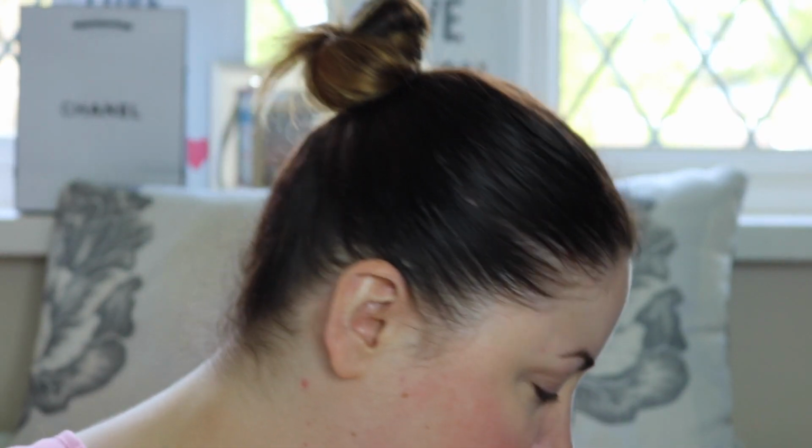So the corrector will neutralise any colour, darkness, redness, pigmentation under the eye, and allow you to put on the concealer, and it will just work better because it's got that canvas to go on top of.